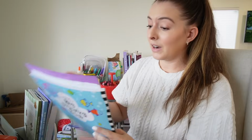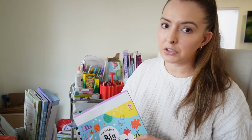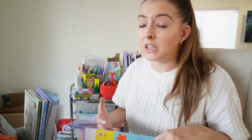Something else random that Riley's really into is drawing. She is very into arts and crafts, even though that isn't something that I have a huge focus on, or that these curriculums have a huge focus on. In my art cart, I have all of the arts and crafts materials. We have construction paper, markers, crayons, pom-poms, pipe cleaners. Riley knows that when she wants to go ahead and make something, she can.